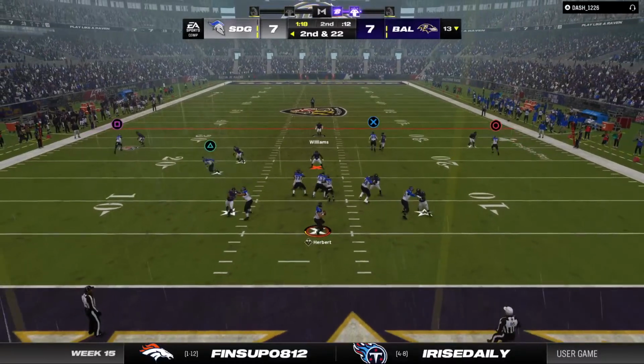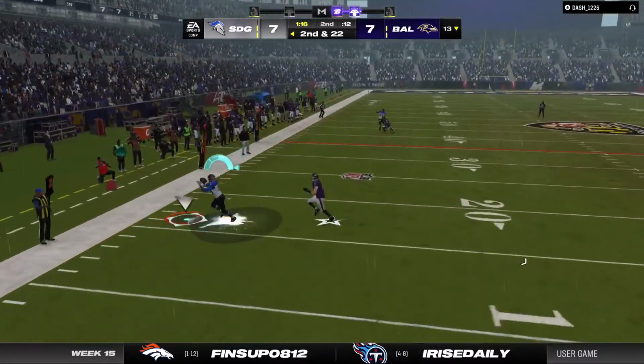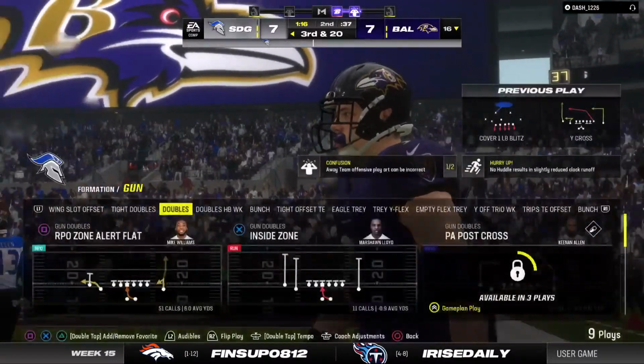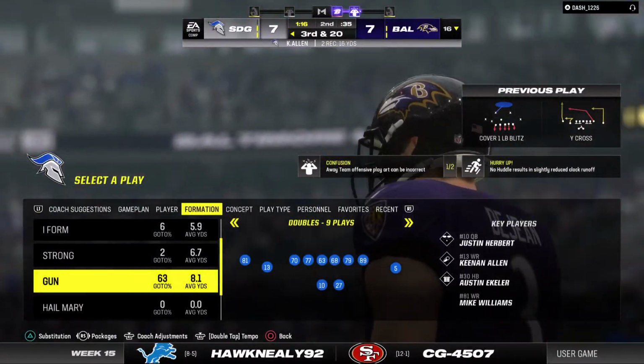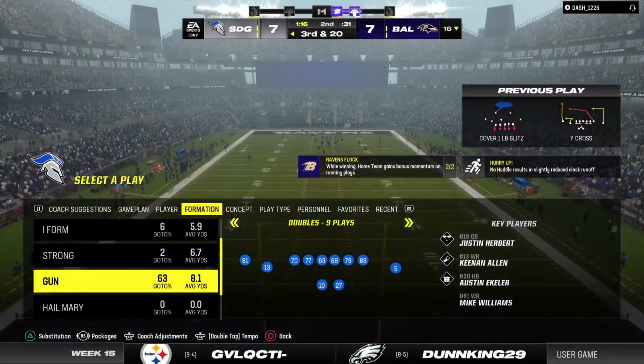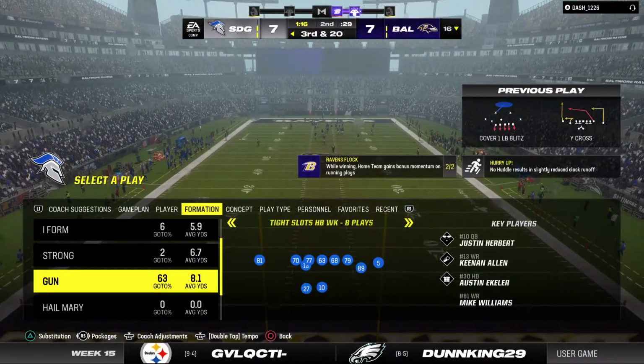On 2nd down, here's Herbert. He's got a man. That's Keenan Allen. And out of bounds across the 15-yard line. So the completion good for just 3. And they're going to be staring at a 3rd and long here.